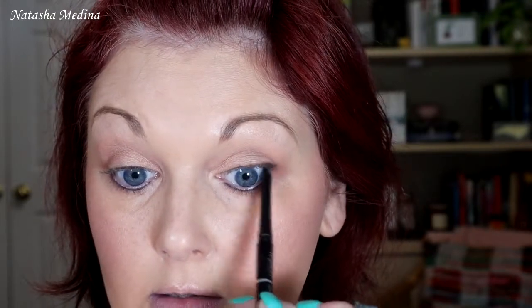I'm going to do some black liner. This one is the L'Oreal Infallible. I ran out of the one that I normally use, and I was out of town and went and picked this one up because I didn't have any backups. I'm going to do my waterline with this, and you can do your regular eyelids with this, but I've actually been enjoying my oldie but goodie. As soon as I find it, I'll show it to you.